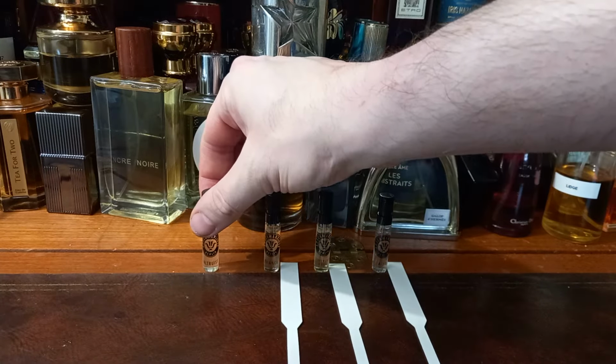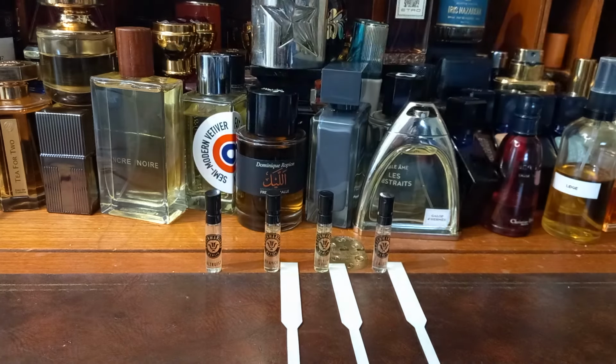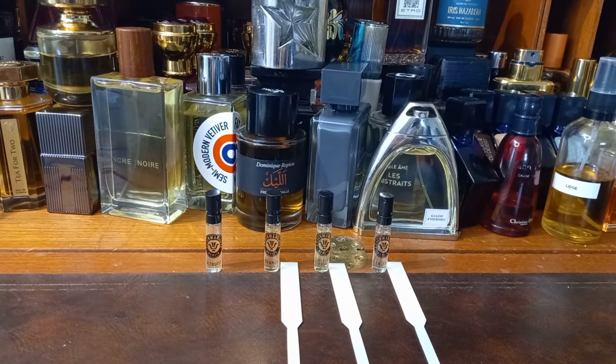Let's see what the Altruist has to say for itself. When were you released? 2015. Wow! It's got a huge write-up. I ain't reading all that.